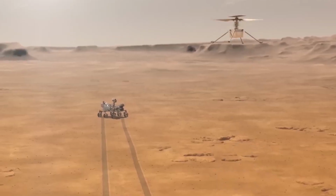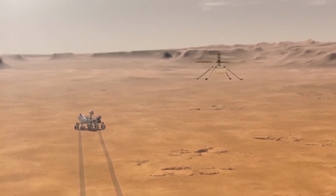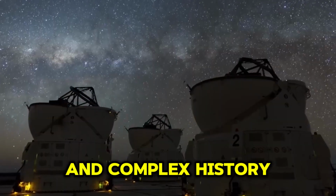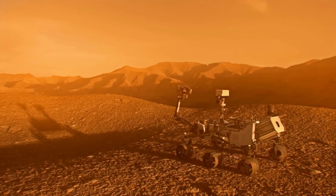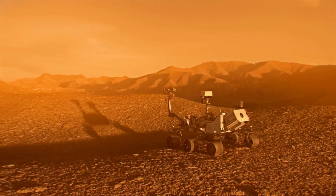The journey is far from over. Perseverance continues to explore, to drill, and to discover. But its first year on Mars has already made history. The rocks that shocked scientists the most have not only revealed Mars's rich and complex history, but have also opened the door to a future where humanity might one day set foot on the red planet. Until then, we watch, we learn, and we dream. Because on Mars, the story is just beginning.